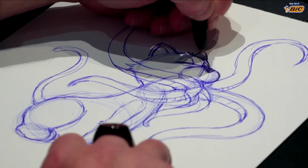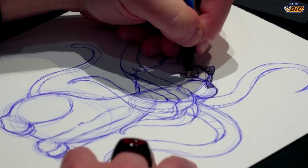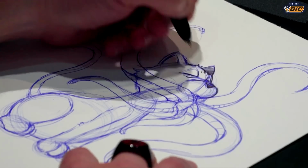Yeah, Brian, it's looking so cool. I can't wait to see Goose in action in Marvel Studios' The Marvels, which, as you by now know, is going to be out in theaters November 10th.